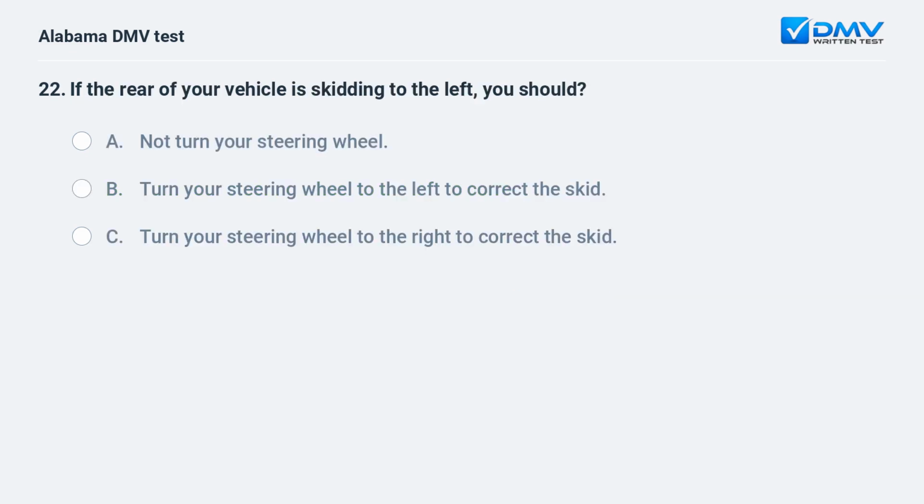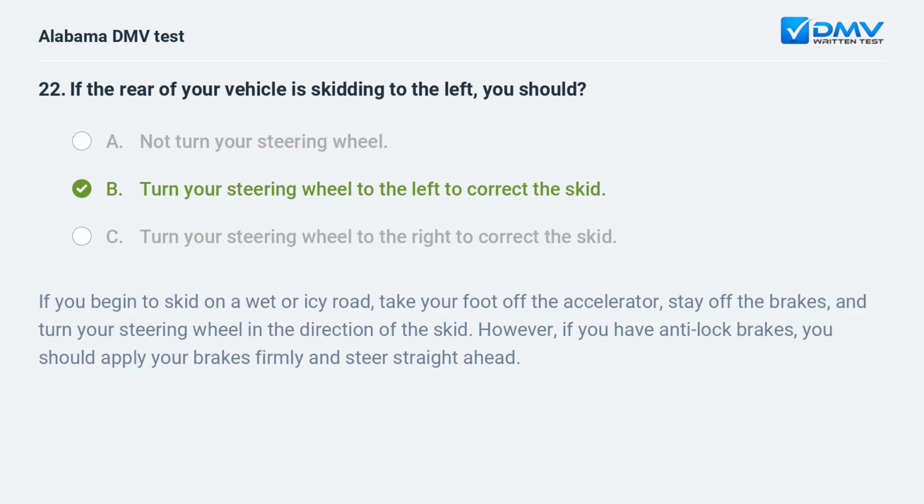If the rear of your vehicle is skidding to the left, you should: A. Not turn your steering wheel. B. Turn your steering wheel to the left to correct the skid. C. Turn your steering wheel to the right to correct the skid. The answer is B. Turn your steering wheel to the left to correct the skid.